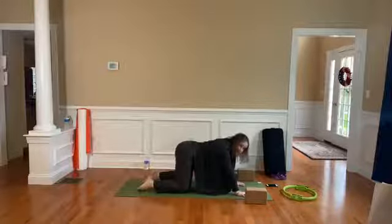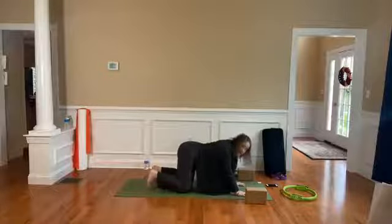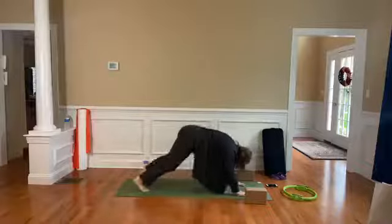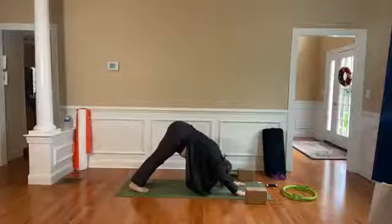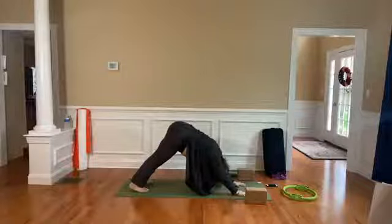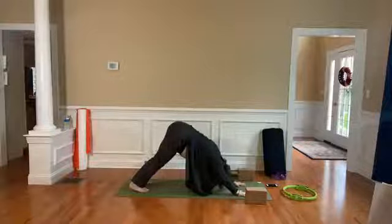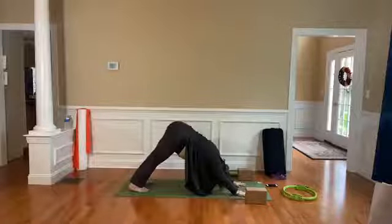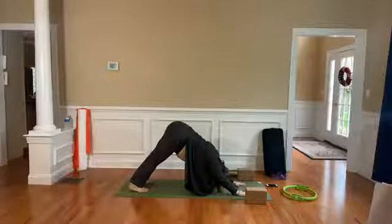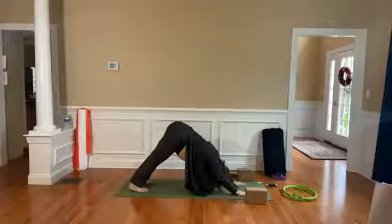Now, keeping those wrists slightly ahead of those shoulders, curl those toes under, lift those knees and hips, and press back to downward facing dog. So if you have shoulder or wrist issues, you may find it more comfortable to go back to puppy dog. If your hamstrings or your back are tight, then put some softness in your knees. Otherwise, working on lengthening the arms, the spine, and the legs.